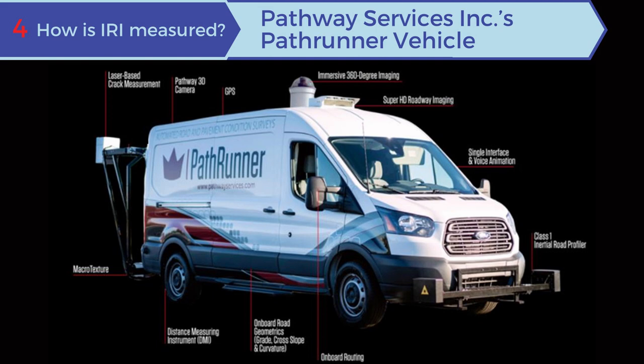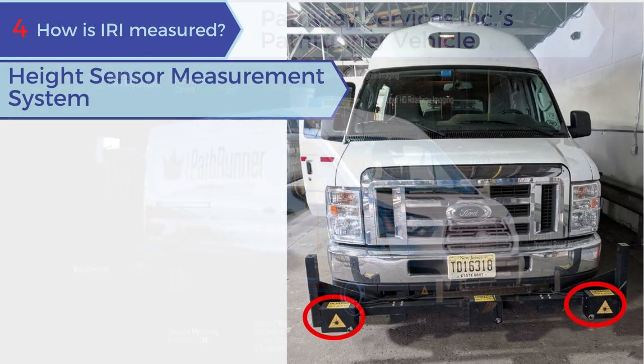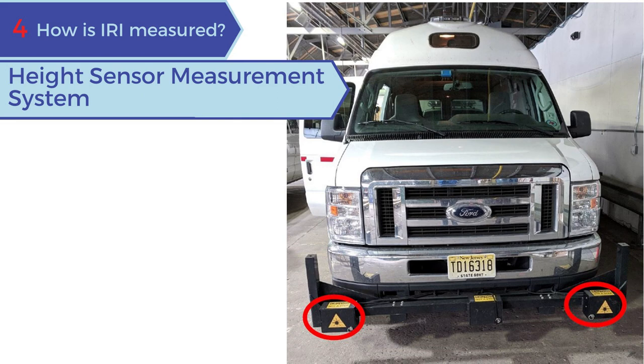At the bottom left corner of this slide, near the passenger side rear tire, you can see the distance measuring instrument. This is the height sensor measurement system, or the profiler. From here, you can see exactly where it is on the vehicle. You can see it's very low to the ground. You can see it's right in front. These can take up to 3,500 measurements per second with precisions up to hundredths of a millimeter. And it is very important that this is done in the wheel path itself.